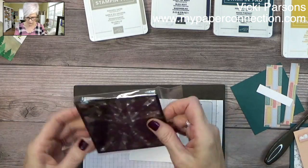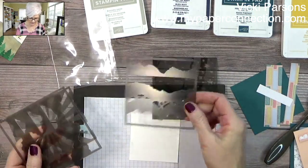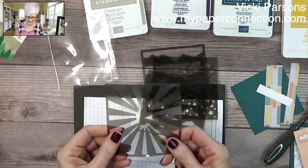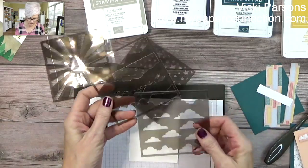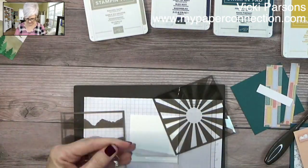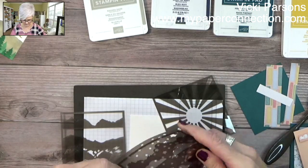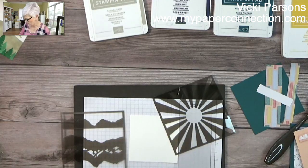Okay, these are the really cool stencils that it came with. It came with stars, mountains, clouds, and a sunburst. And I'm going to use the mountains and the sunburst for this particular project. I'm not actually going to use the stars or the clouds tonight, so I'm going to go ahead and put those away.